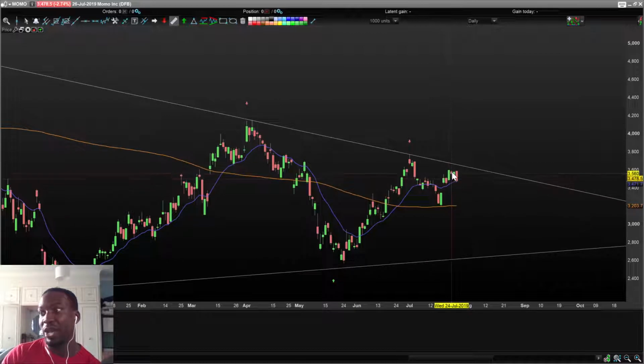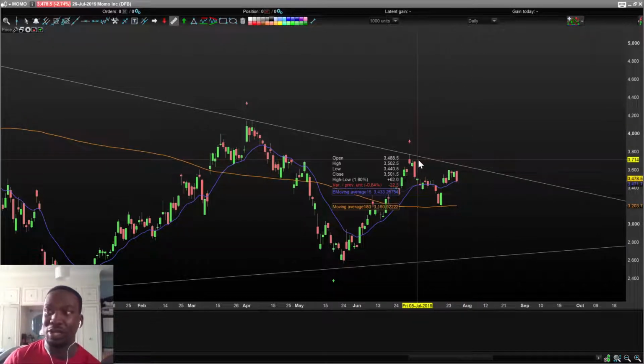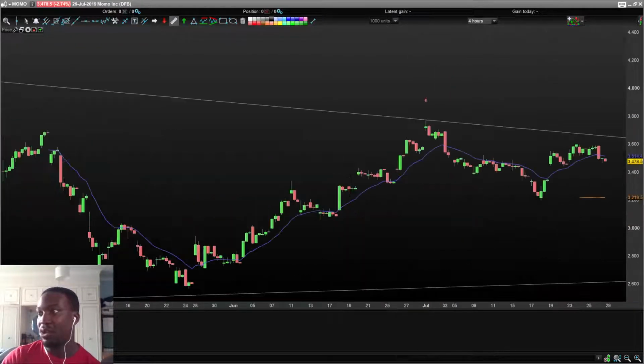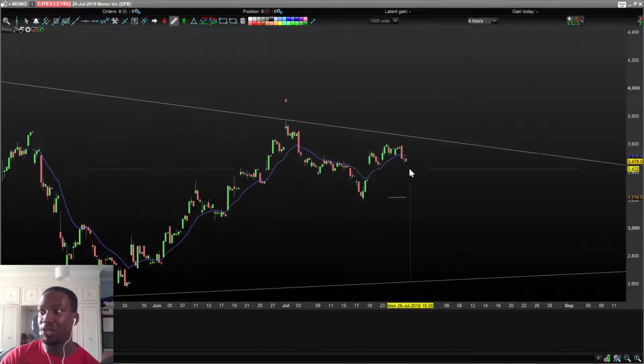But now it's retraced back. I said in my last video, it might kiss this support resistance line again and then sell off, or it might break through it. But I need to see what it's going to do and have a good understanding of what it's going to do. So as it stands right now, it looks like it came close to the resistance line and looks like it's going to sell off, but I need more confirmation.